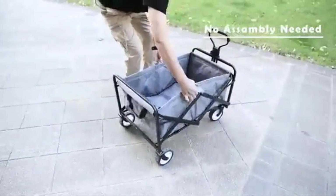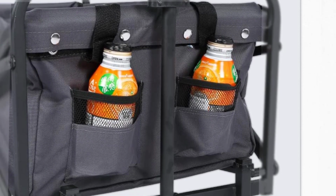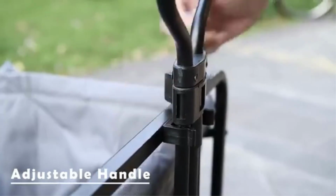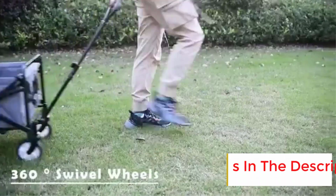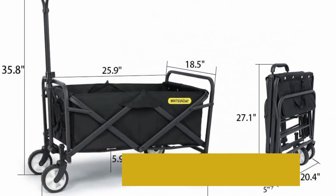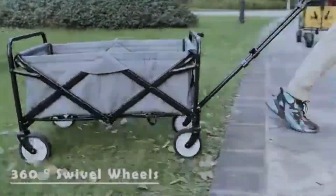We loved the Whitsunday model for its more compact size compared to the others we tried, yet its high-quality design and durability. Its tear-resistant fabric and metal frames were sturdy enough to hold our towels, coolers, umbrellas, and more, while also being able to shrink down to a slender size when the day was done. Plus, this model is super lightweight, meaning you can easily lift it in and out of your vehicle and maneuver it around whether it is or isn't packed with your beach day essentials.